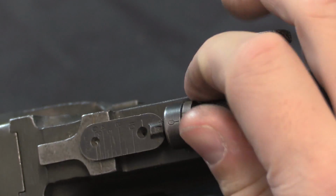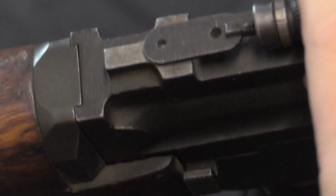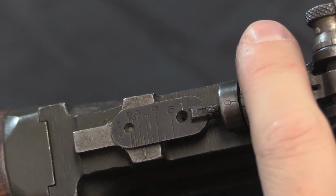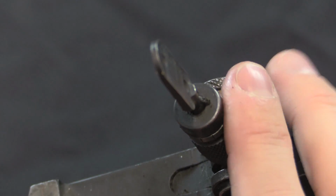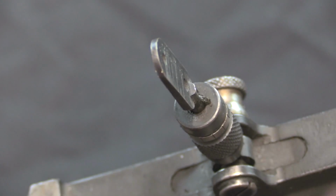So as I spin this drum, I can lift the sight up. There we go. So for example, right there, I've got this set to right at 400 yards. I would then flip the sight up. I aim through the lower of the two apertures, and presto. It folds down for transport.